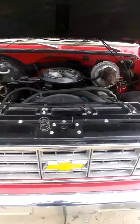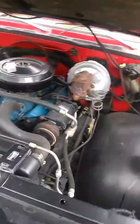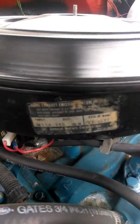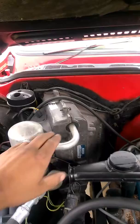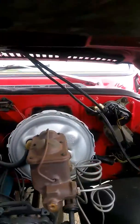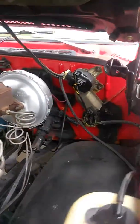Pop the hood. Has a 350 Chevy engine. Now, as you can see on this restoration, stuff was done correctly. This was not painted like most you would see. All this insulation on the hood is still in its correct state. Brake boosters painted the correct color. Everything's correct on this as far as the restoration goes.